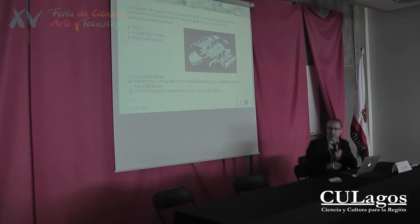So you have on this picture here a car, and all these parts are made by sheet metal forming. This means that we take a sheet, which is initially flat, and with some tools, we form the sheet in order to obtain the final form. This is called sheet metal forming or deep drawing. This is the process that allows us to do this.